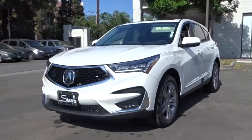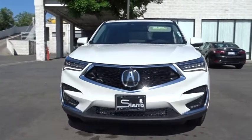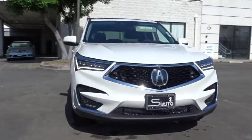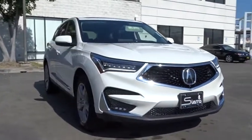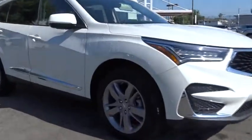2019 Acura RDX. Viewed as Acura's answer to BMW's sporty X3, the RDX offers stylish interior, plenty of sport, and a nice amount of utility. Here are some of this vehicle's great options.